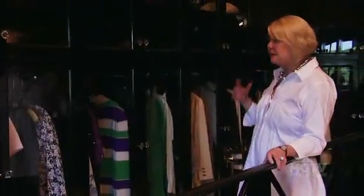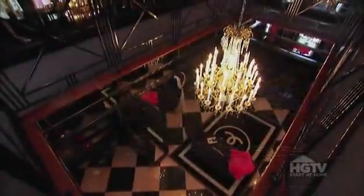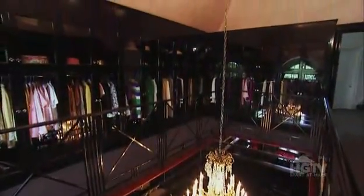I keep hats up here. I keep a lot of extra clothing that's all color coordinated. There are shoe racks really all over the top of this room because there's more space than I need right now, so I might have to go out and shop and buy some more.